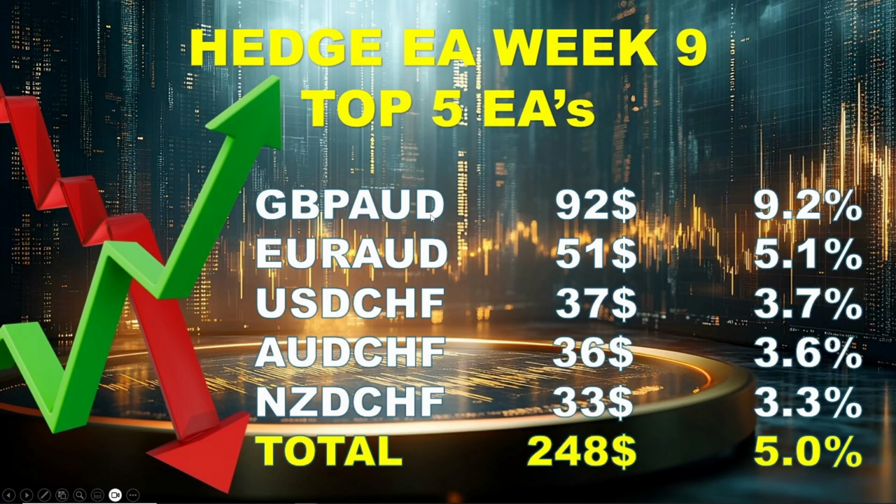Great British Pounds Aussie is at $92 just for the week, 9.2%. That is what most people are happy about for an entire month. Euro AUD is $51, 5.1%. US Swiss francs, $37, 3.7%. And then Aussie Swiss francs, $36, 3.6%, with New Zealand Swiss francs at $33, 3.3%. So overall, this one here is definitely up on the profits with $248 or 5% on a clean side just for the week.